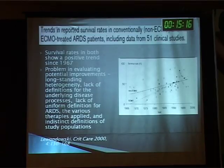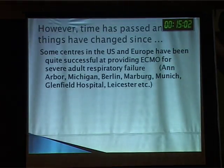Again, one can criticize this study because there were a lot of other flaws. The population was not uniform. The criteria for labeling a patient as ARDS or for putting them on ECMO were very variable and flexible. So one can criticize these things, but the basic fundamental is that so far nobody has really shown a tremendous survival benefit of ECMO.